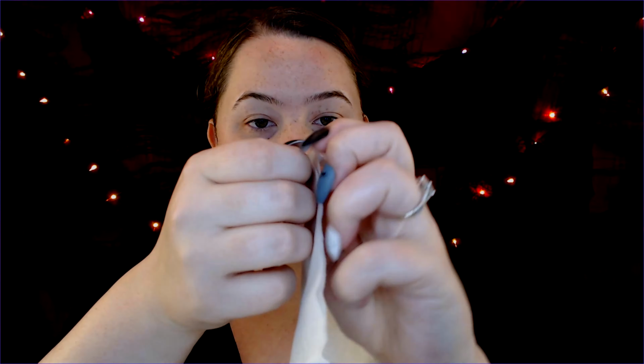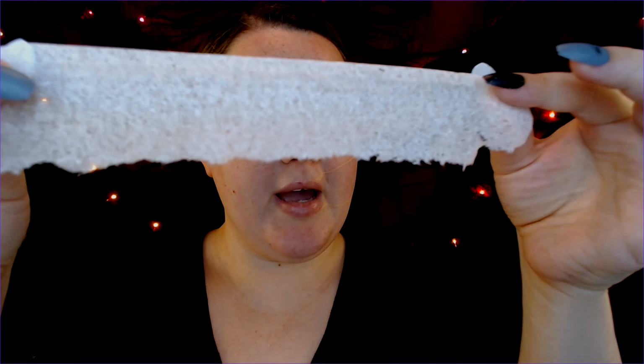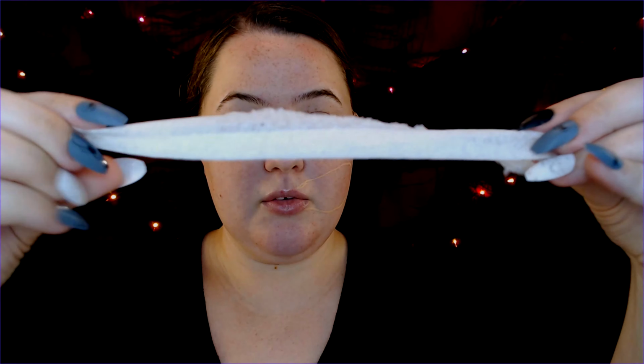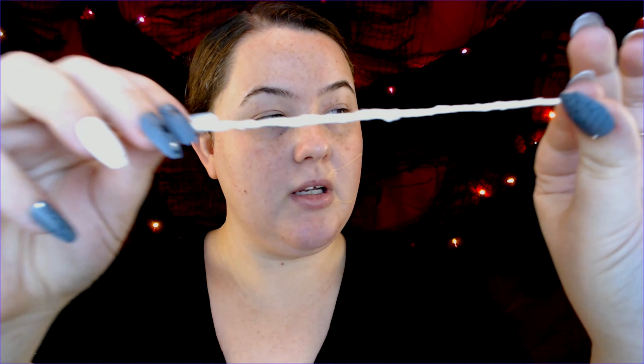But before I do any of that, I'm going to be taking tissue and making it one ply. So I'll just be pulling it in half. Now that you have this nice thin tissue, I'm just going to be ripping this up into strips and then taking them and twisting them. So you'll have something that looks like this.